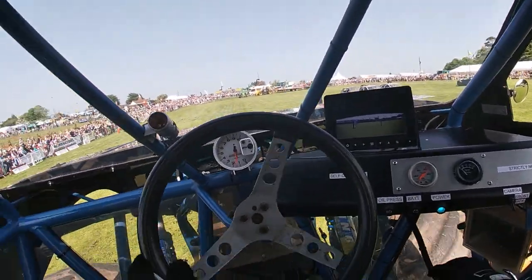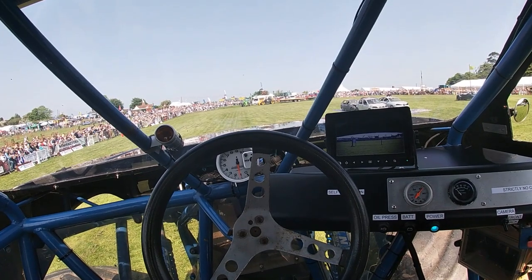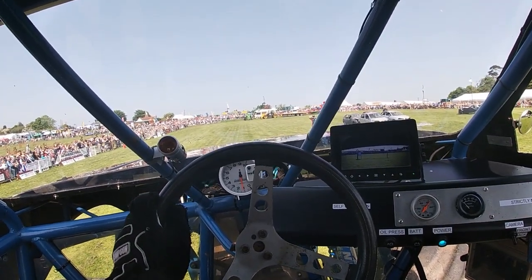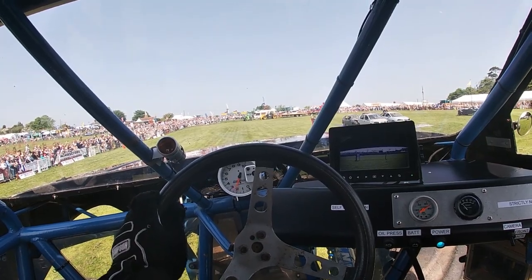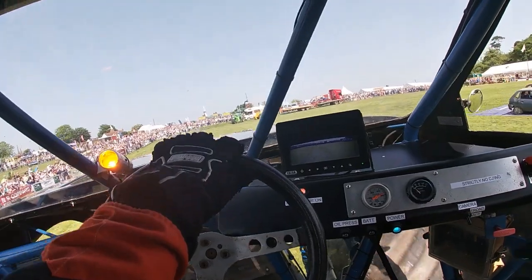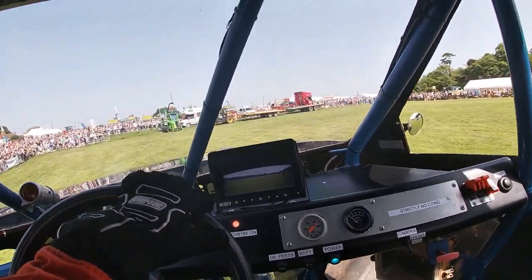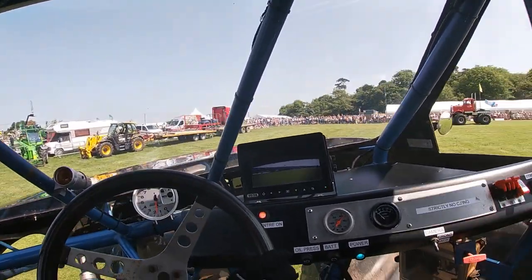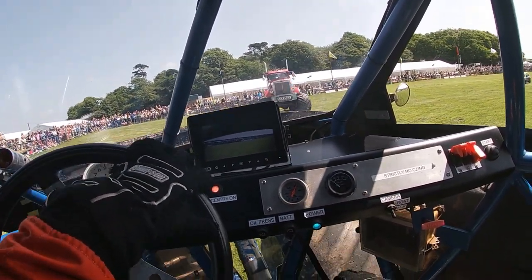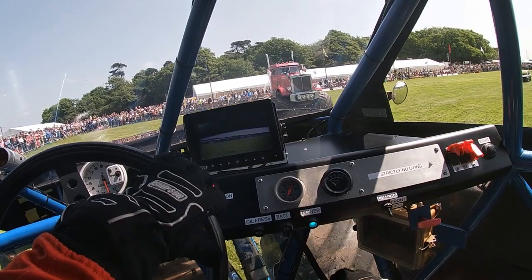There I am getting backed into position by Andy, and then the sound should kick back in. 2, 1, go. Up into second and then off. I always come off the accelerator just after the cars, so I've got plenty of space to turn around and control the monster truck if there was a total brake failure.